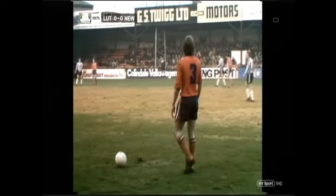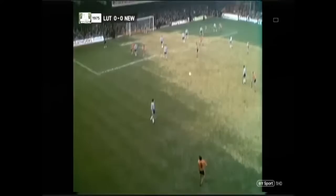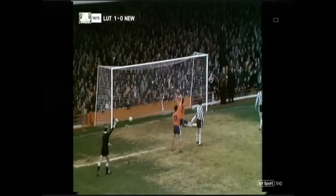So Steve Buckley, who's got a good left foot, with the free kick for Luton, towards Peter Anderson on the far side. Butcher, oh no! A beautiful goal by Ron Butcher!